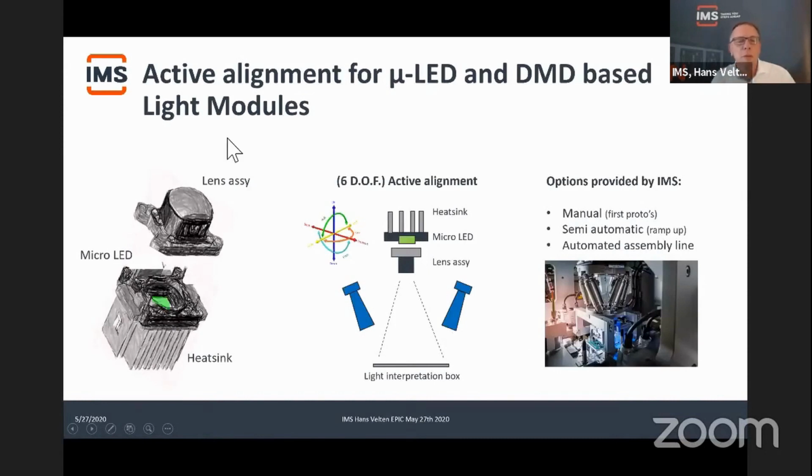To give you an example, here you see the newest generation of headlamps with a micro LED with up to 50,000 pixels on a heatsink, and you see the lens array. This is what Audi, Renault, Volvo, etc. want to apply in their cars, but the quality of the projection on the road is also based on the aligning of the lens assembly to the micro LED. This cannot be done with a poka-yoke, but we have to go to active aligning to make that possible.